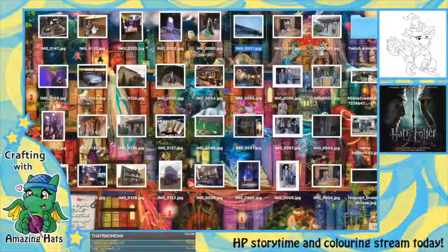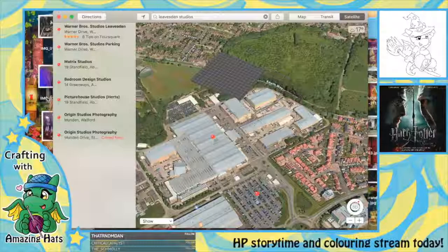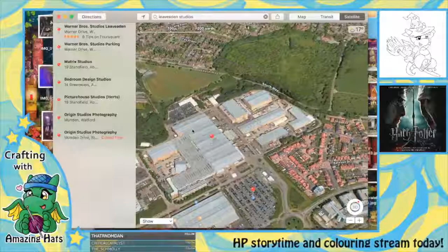Okay, so we entered from the right-hand side, you see the road that says South Way, so we kind of entered from the back and came across to the main big building. Misha, if you could zoom into that sort of big building to the bottom side of it.